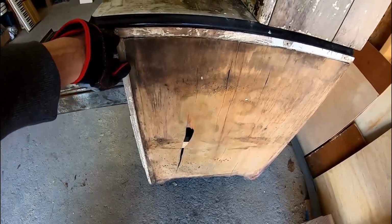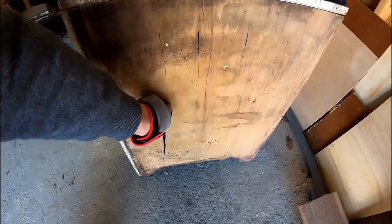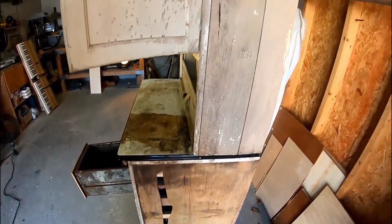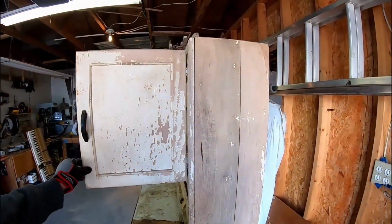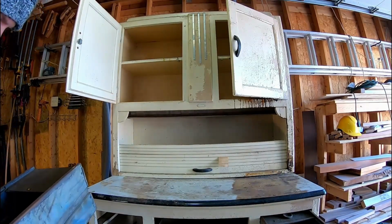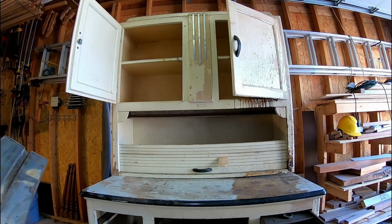There was another layer to this. Oh dear. Oh man. What did she get me into? So I'm just trying to take stock of what we need to do in order to get this bad boy in the house.